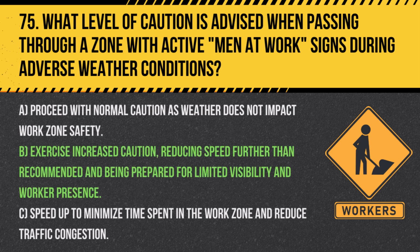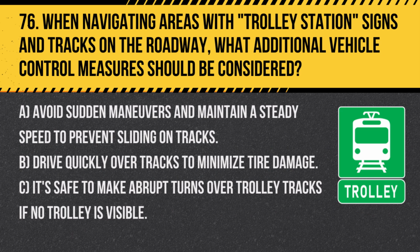Answer B. Exercise increased caution, reducing speed further than recommended and being prepared for limited visibility and worker presence. Adverse weather conditions can significantly increase the risks in work zones. Question 76. When navigating areas with trolley station signs and tracks on the roadway, what additional vehicle control measures should be considered? A. Avoid sudden maneuvers and maintain a steady speed to prevent sliding on tracks.